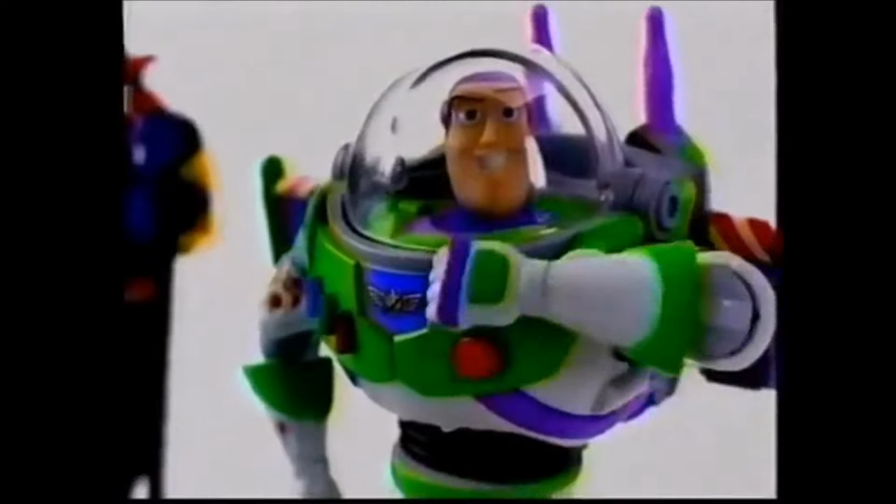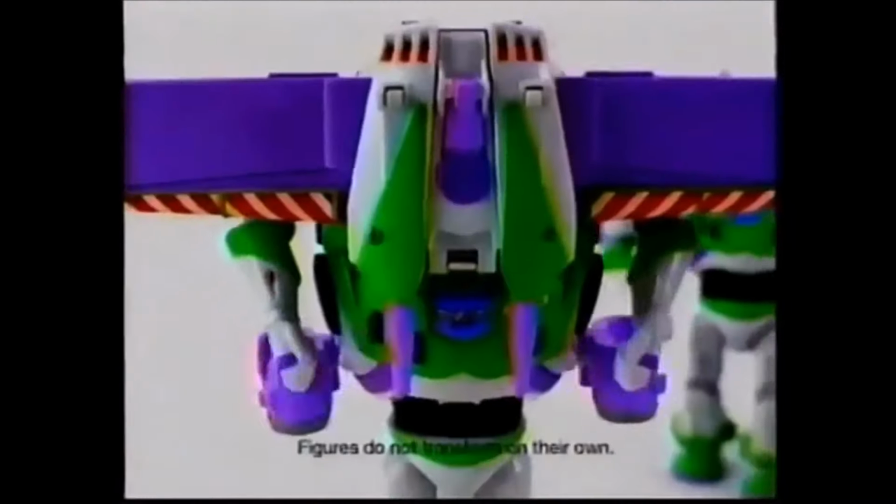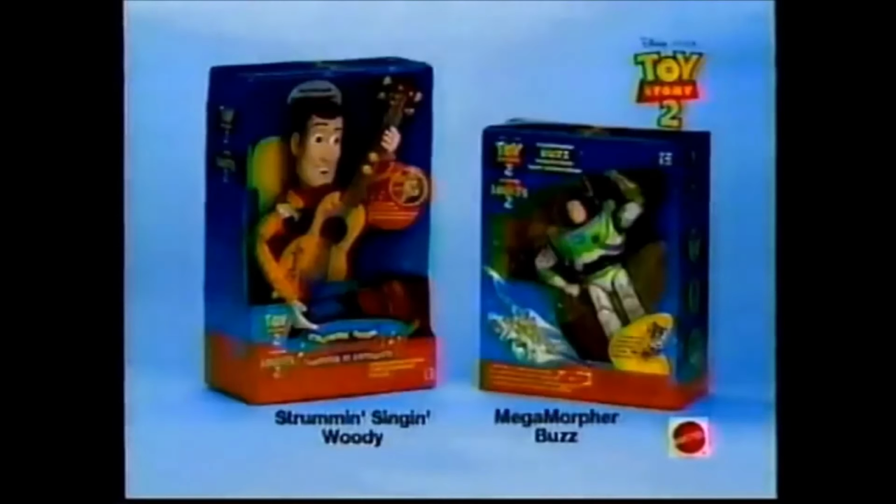Also from Toy Story 2, it's Megamorpher Buzz. He does not transform on his own. You morph him into a cool spaceship to infinity and beyond. You can collect all three, each sold separately. New Strum and Singin' Woody and Megamorpher Buzz, only from Mattel.